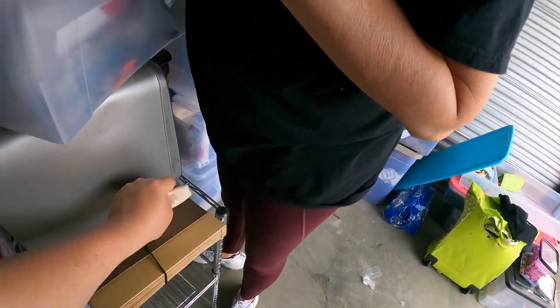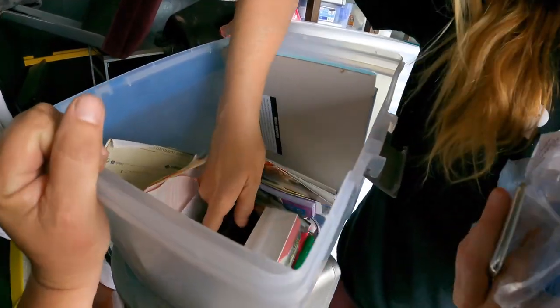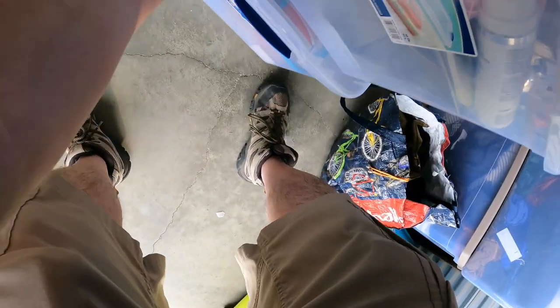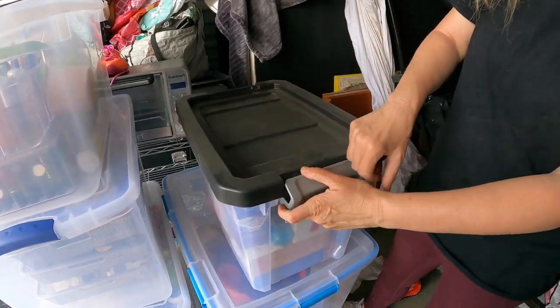Open that bag up. Now I'm gonna go through this box. We're gonna have to be very careful when we go through this locker. What's this? It's a little hard drive. Great, where's all the little electronics you have down here? All right, let's look at this. This is a nice bin. Okay.